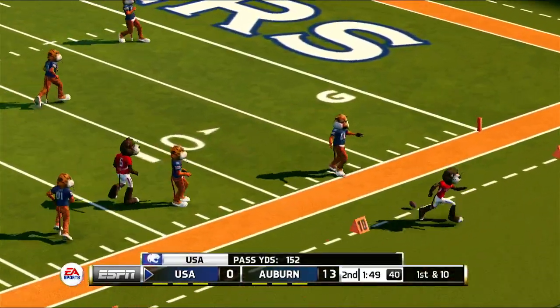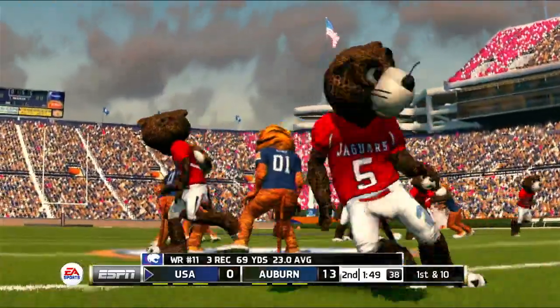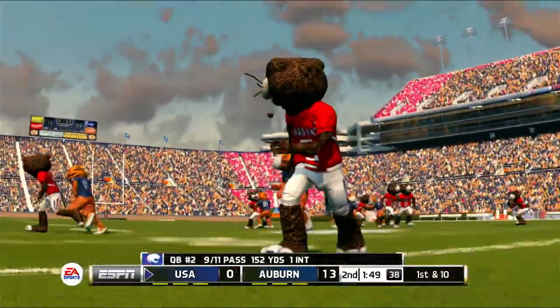Let's go. Here we go. Got it. Complete. He's out of bounds. That's good for a gain of 18 yards. That makes it first and 10.